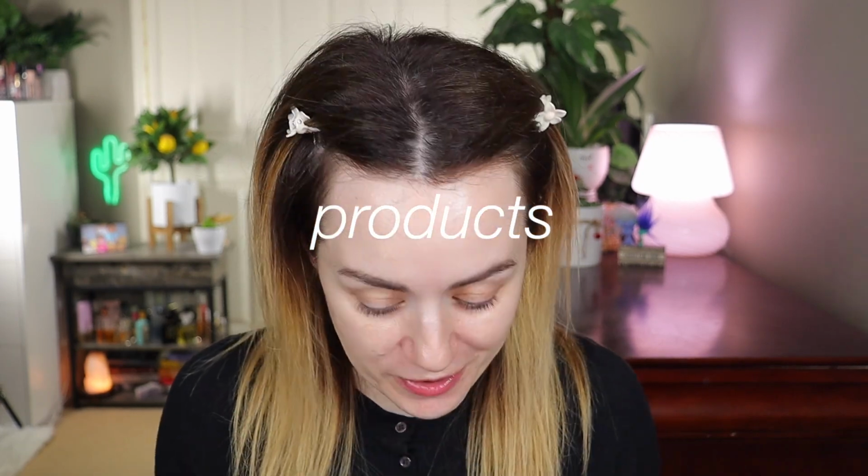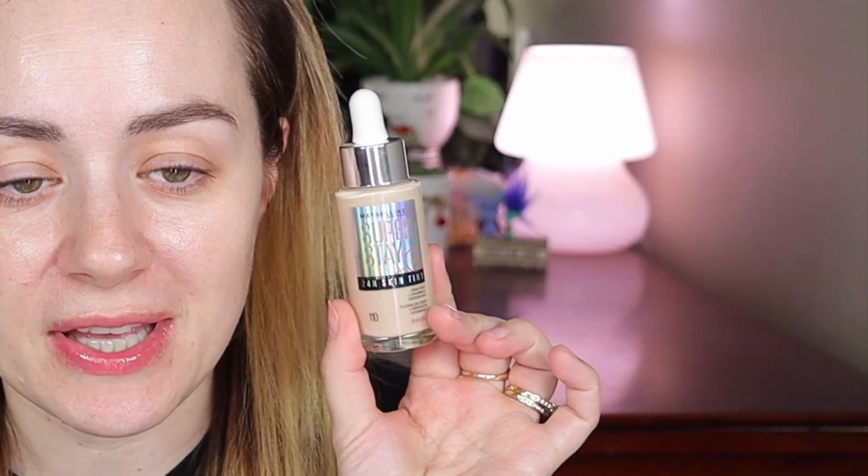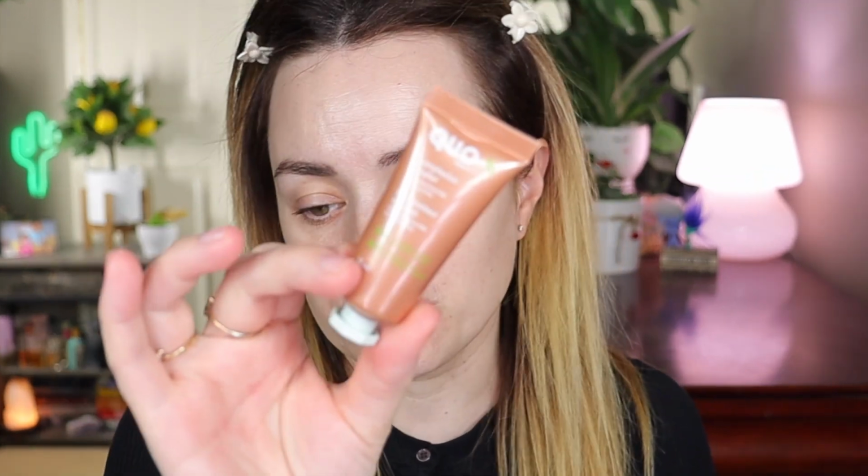Let's do a full face of brand new products. I have the new Maybelline Superstay Foundation or 24-hour skin tint. I have a new blush by Nudestix. I bought a Co-Beauty Complexion booster. We're gonna try this out.